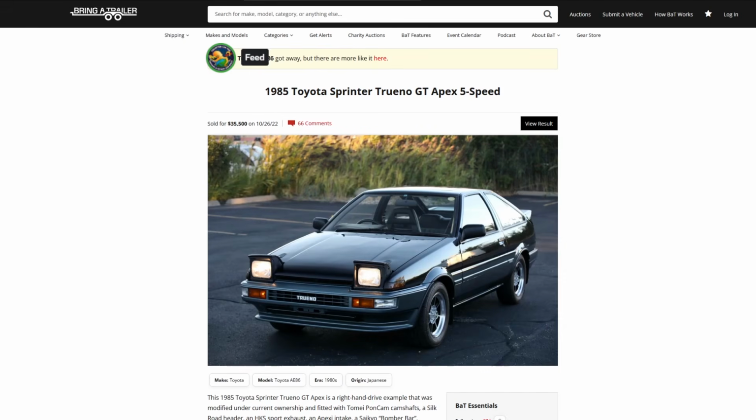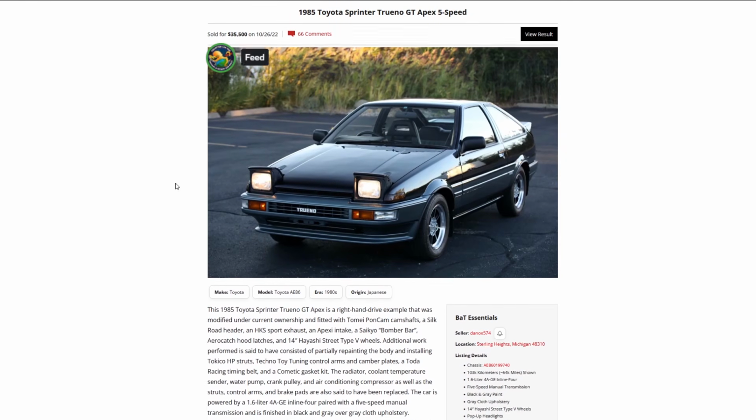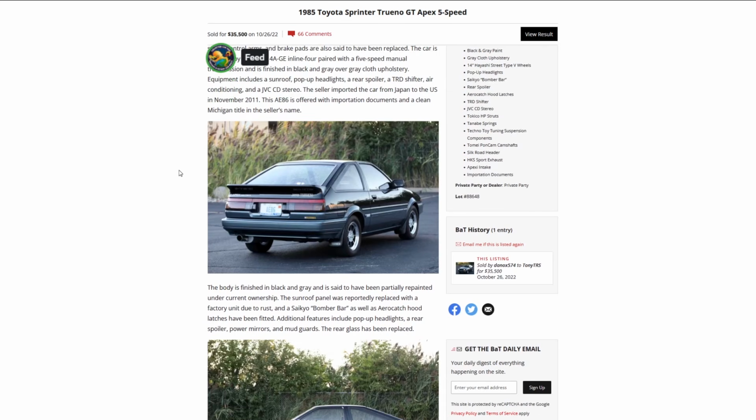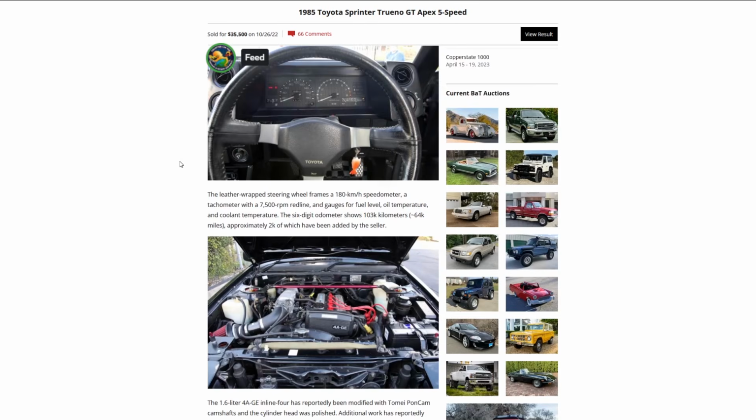Here's a couple more. 35 grand. An 85 Sprinter Trueno, oh, that's nice. This one's imported, GT Apex, 5-speed with 64,000 original miles on it. So this one sold for $35,500. She's a beaut. So how much rust does it have? Probably very, very little, I would assume.